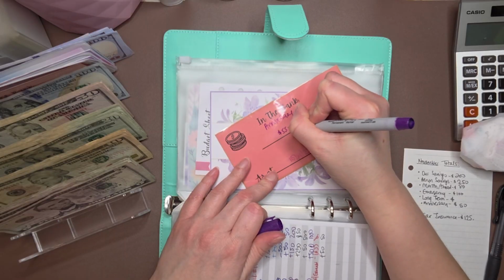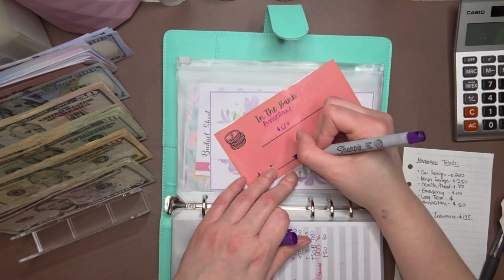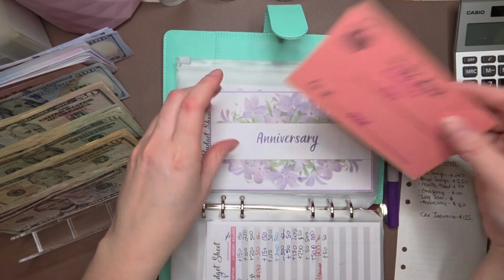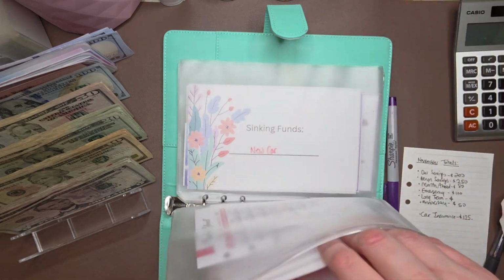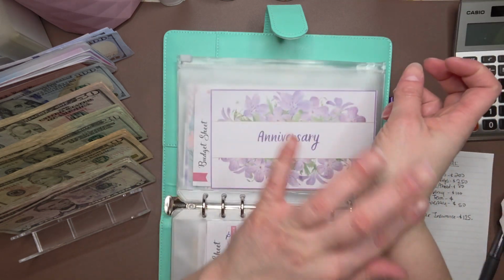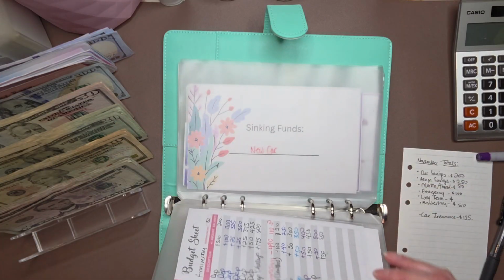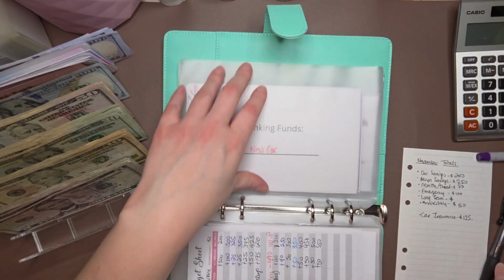Okay, so we are putting 50, which means that this tracker will now say 550. Yay. It's always nice when you start saving early for something that you want to treat yourself on, because you can take little chunks out of it and it doesn't feel as intimidating all at once. So that's why when anniversary comes, I feel guilt-free to spend that cash, because we saved for it for so long. Okay, so that's it.